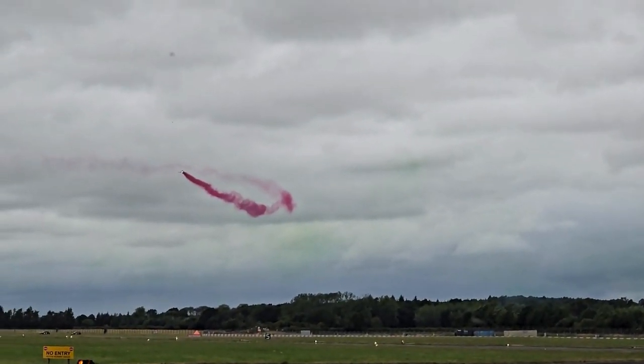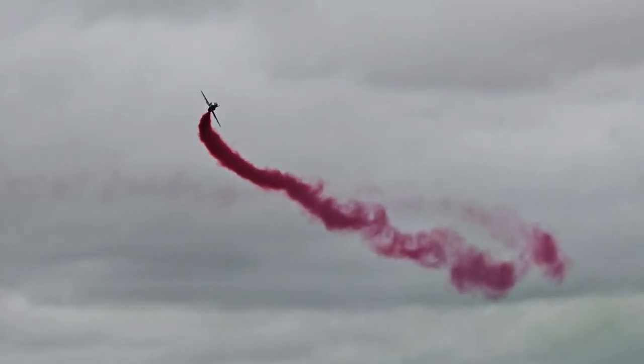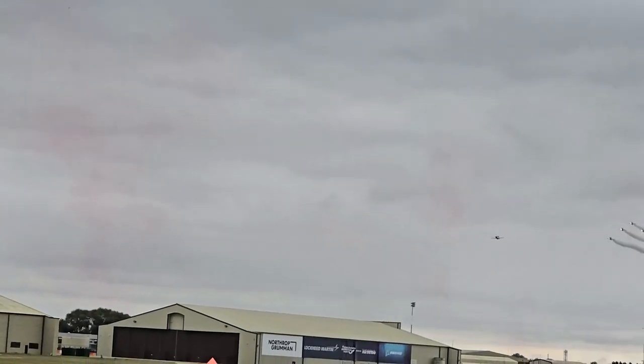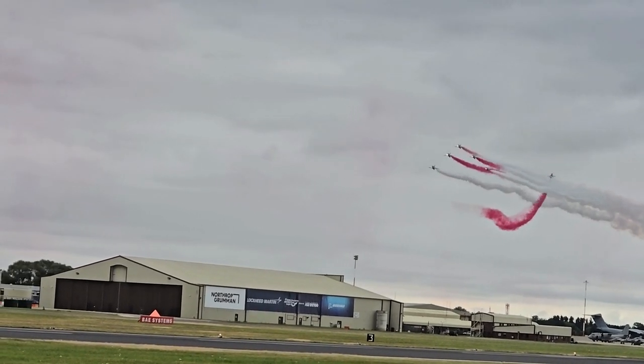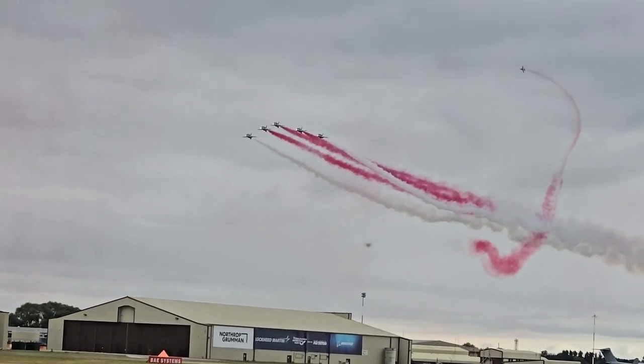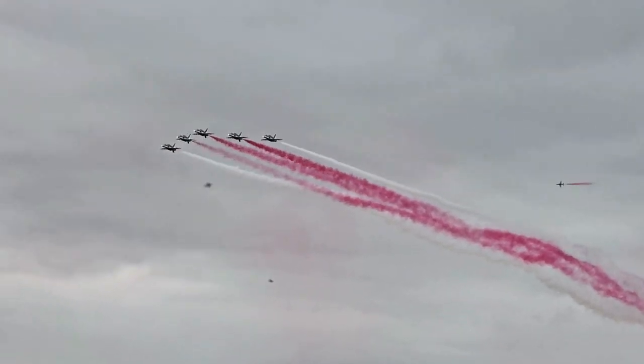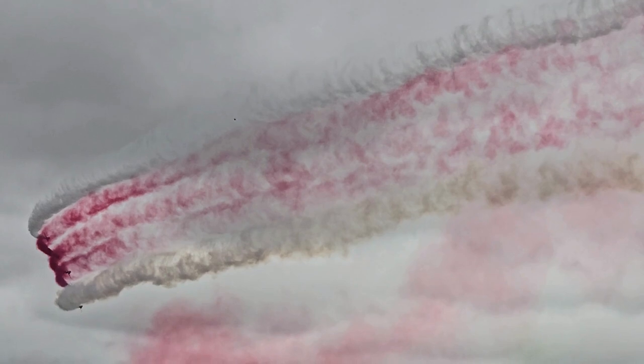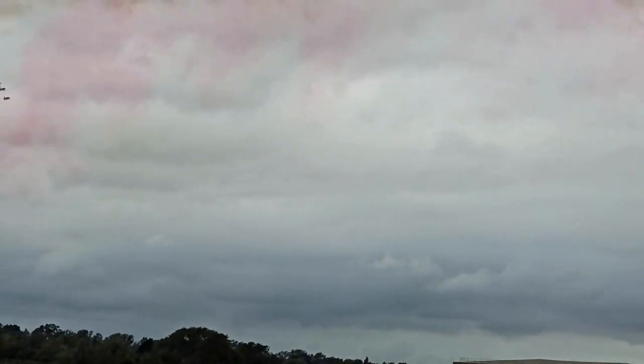As you can see, Saudi 6, he's entering from the left. For the low pass.